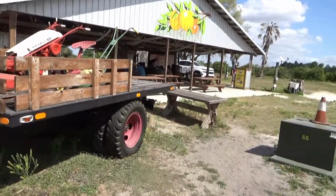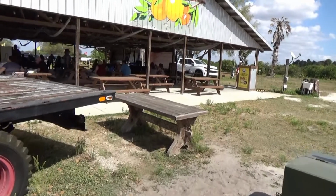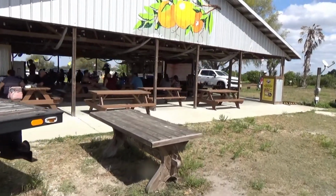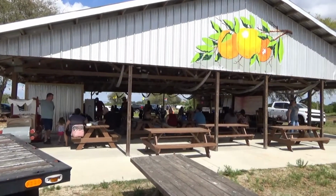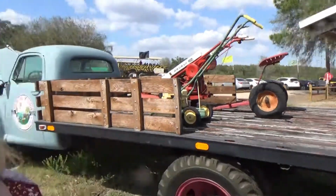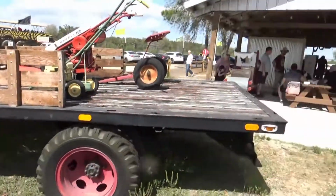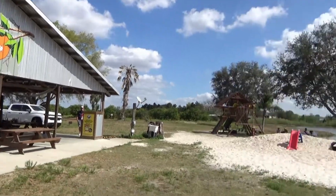This is the outside bar area for food, whatever you call it. Picnic area. Looks pretty cool. It looks like they have it set up too to do live bands at some point. Yeah, apparently so. You got like a little dance floor and a stage up there. Yeah, that's pretty cool. They got a little bit of everything here.